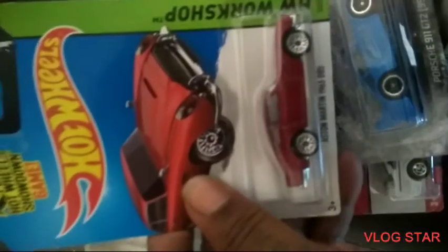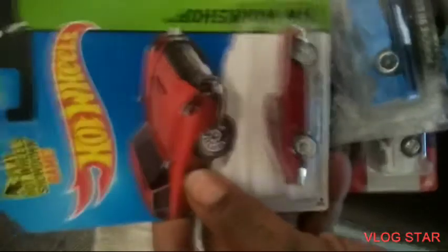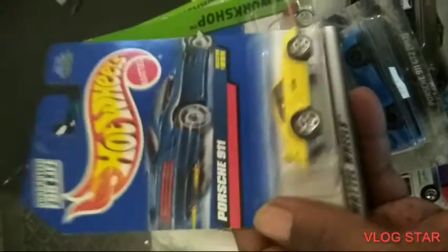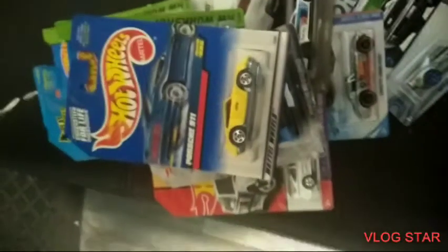Had to get the Aston Martin '63 DB5. Oh man, that's a beauty. And last but not least, we got the Porsche 911. And that's about everything so far.